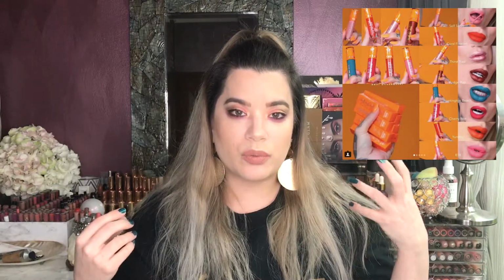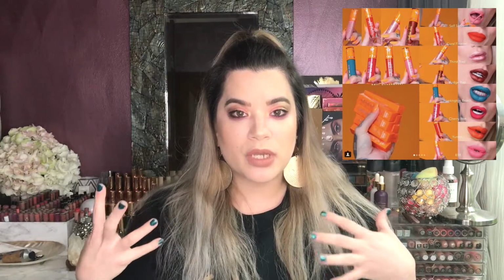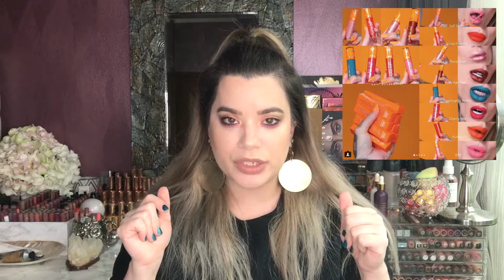The liquid lipsticks, I'm sure I'll be getting a couple of those, especially the light pinky nude color, and also the lighter pinky color. So I'll get those two for sure. The other ones I'm not really sure yet. Oh, and that beigey metallic shimmery color is very intriguing too, but we'll see.